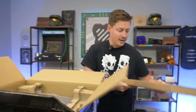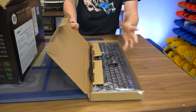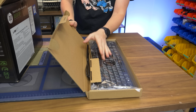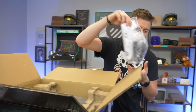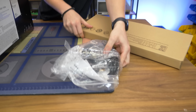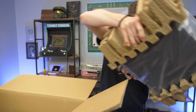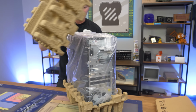Of course, we're gonna get an HP keyboard and mouse with this, and I don't really know if anyone even cares to see this, but it's like the same one I feel like I've been seeing for years. They always have slight improvements upon the old design. Here's our mouse, our power cable. Oh, we got some screws too, probably for hard drive and SSD expansion, stuff like that.